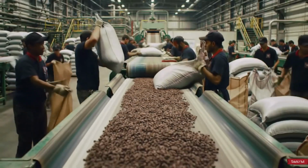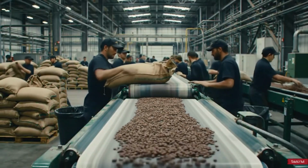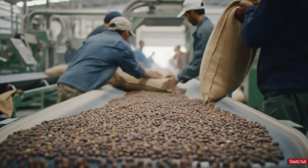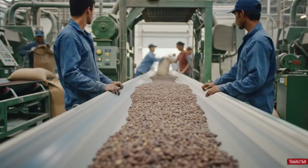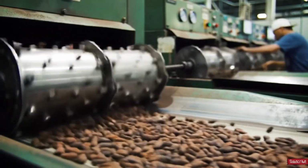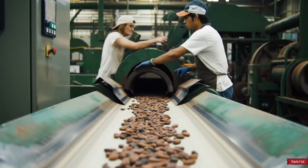Once the dried cocoa beans arrive at the factory, their transformation begins with the most essential step: cleaning. Large sacks of beans are unloaded and poured onto wide conveyor belts that carry them into the initial processing zone. Here, powerful industrial cleaners begin removing dust, leaves, stones, and tiny debris collected during transport.